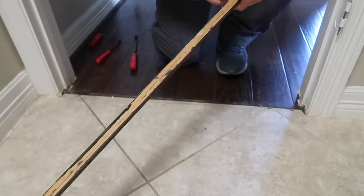Now that we have all of the tile and mortar all chiseled up, you can see how much of a mess that it makes just carrying things in and out of there. Our bedroom is also a mess because our bedroom is right out of there. But the next thing we decided to work on before laying the tile was the board and batten walls.